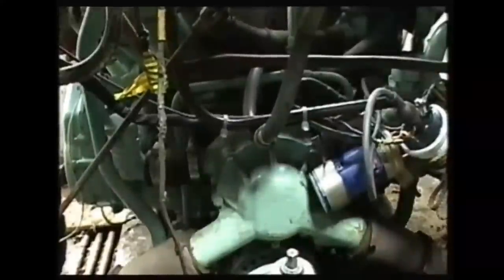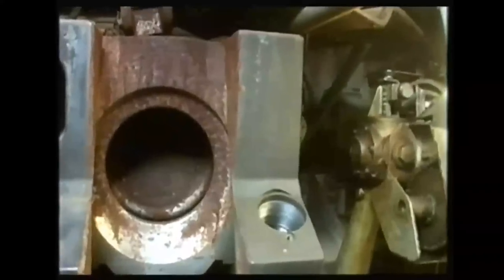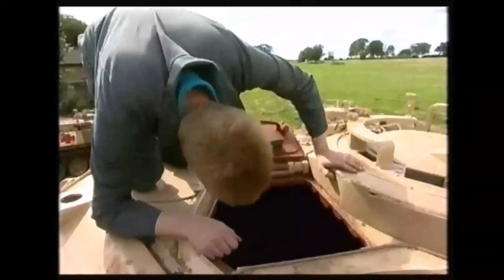The mighty Meteor engine has roared and the tank is beginning to come alive. Sounds very nice, doesn't it? Yeah. Oh, excellent. Claire and Axel now start work on the innards of the beast. Good God, look at this breach on that. See if anything works, Claire.